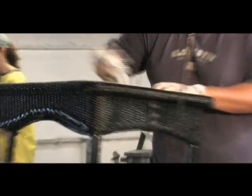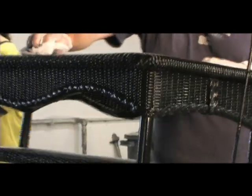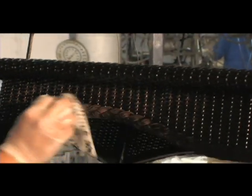Much of the beauty of Lloyd Flanders comes from its special paint treatment. Immediately after the final colored coat of paint is applied, it's then wiped by hand to give the furniture its unique antique look.